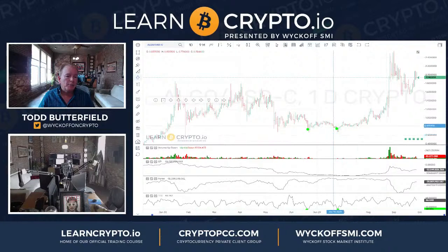Algo, again, a couple buys at the lows, down there around 76 cents, 74 cents, technometer 46. Most of these charts are somewhat looking the same. I key off that $1.56 low, be long.